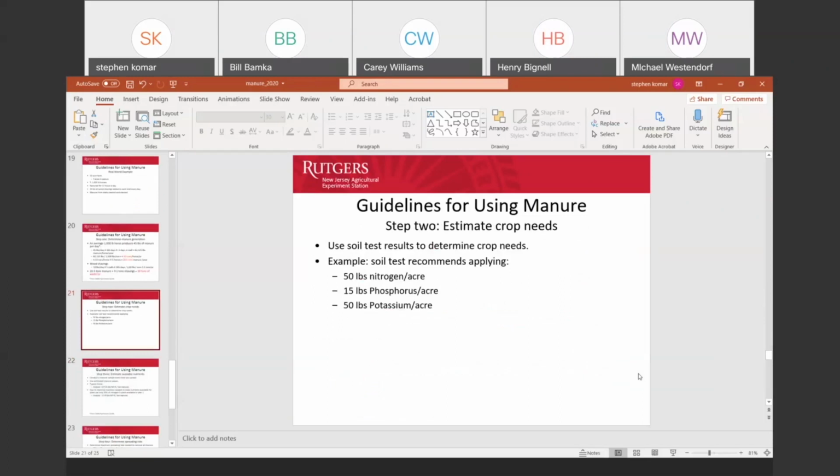So the next step that we would do if we're going to incorporate this manure into our agricultural operation, in this case through our pasture application, we certainly want to use the soil test results to determine our crop needs. Now, from the soil test that we took for this imaginary farm, we needed 50 pounds of nitrogen per acre annually, 15 pounds of phosphorus per acre, and 50 pounds of potassium per acre. This was by the soil test report, as Bill discussed in his presentation.